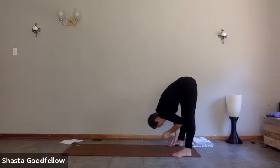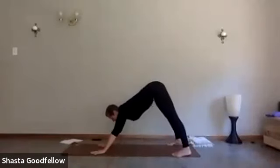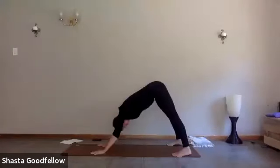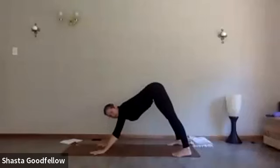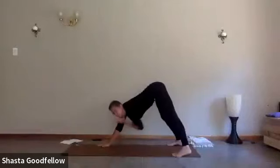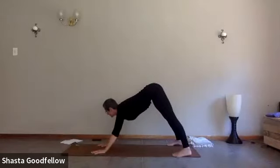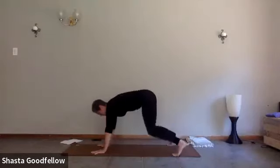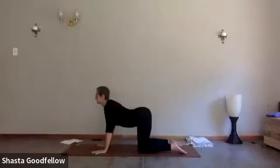Release your palms to the mat. Walk your hands forward. Keep your feet wide, downward facing dog. Fill your silhouette with the breath. Whole body absorbs the breath. Gently come on down onto all fours. Cat and cow 3 cycles.